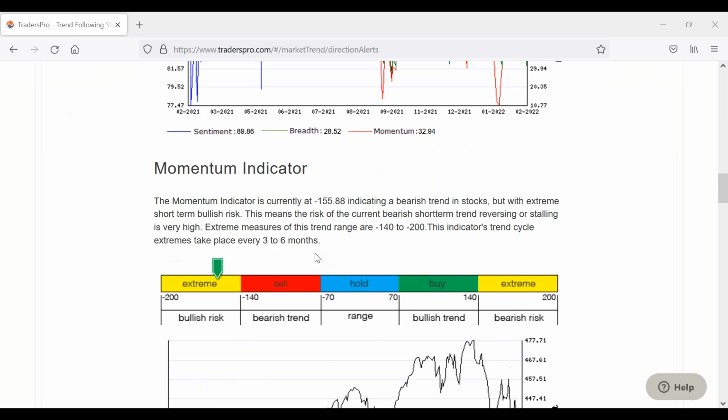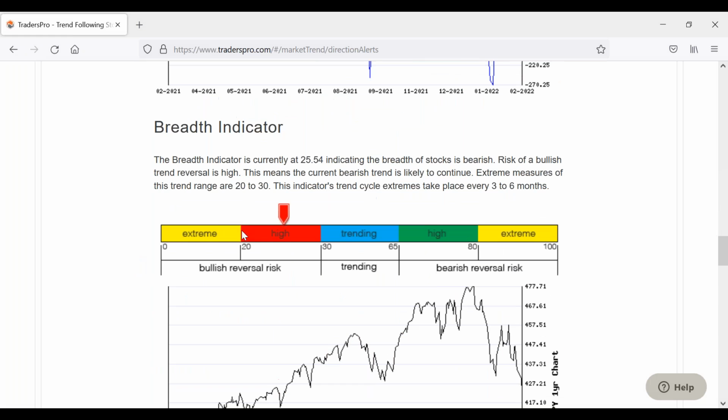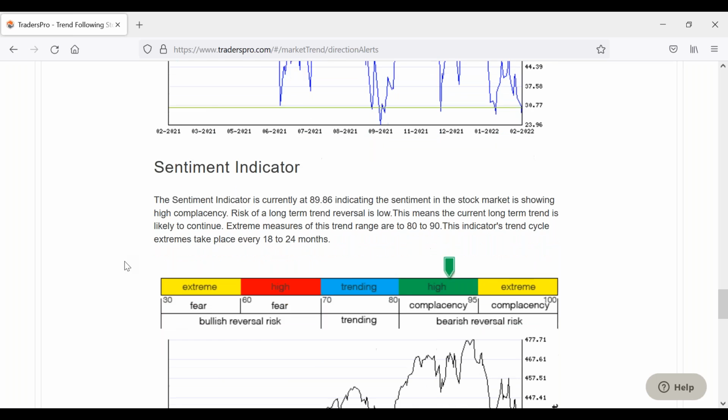With the selling yesterday, we pushed into the extreme reversal risk, bullish reversal. This means the market is oversold, so we've entered that oversold state with momentum. Breadth is still not quite there, but it is in the high area, meaning the market is oversold. Sentiment is still in the complacency area. It's still high, and it's been high for a long time, and that's kind of concerned me, that it hasn't dipped a little bit deeper on some of these sell-offs.